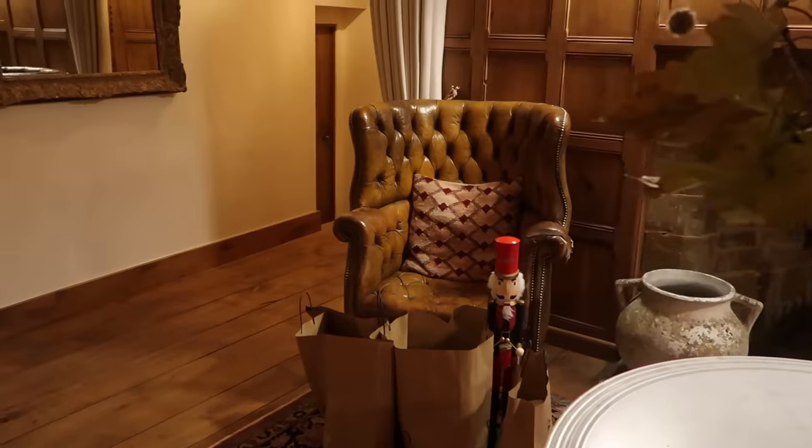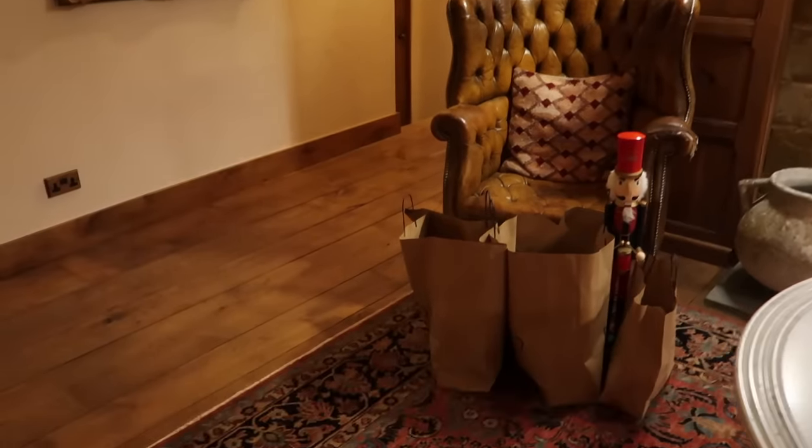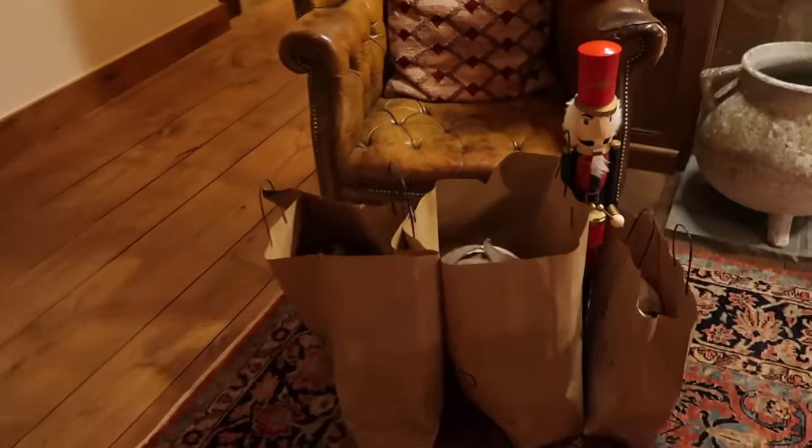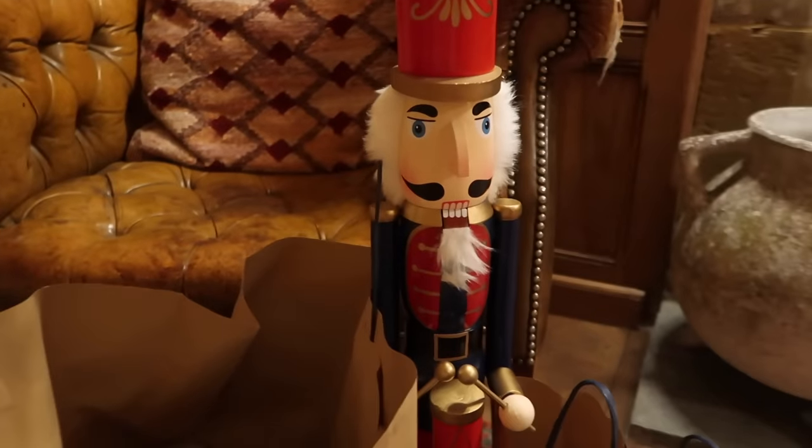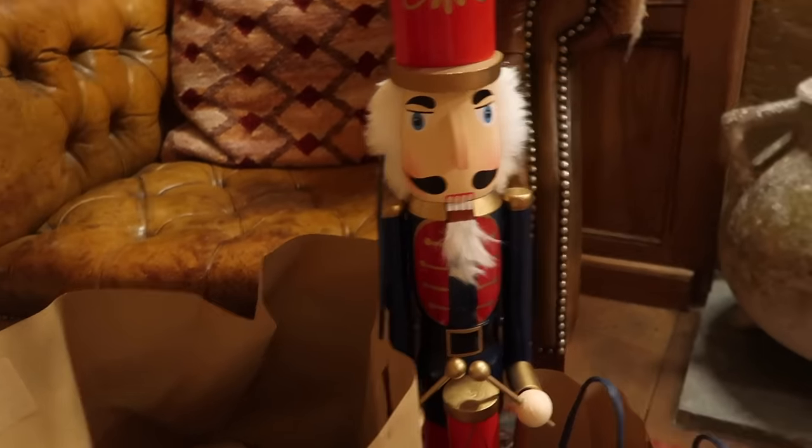Back home again after a lovely time at Thyme, and I'm going to show you a few of the goodies that we purchased today. So, our Burford Garden Company haul. Of course, we need to give this little chap, or not so little chap, a name.